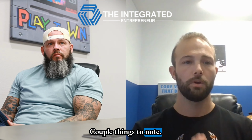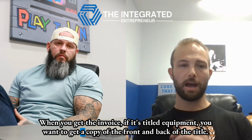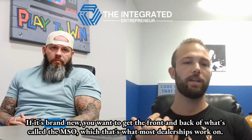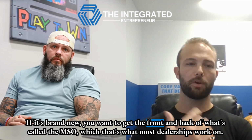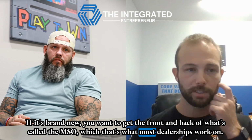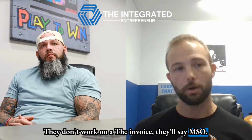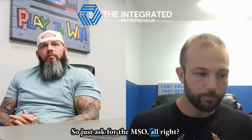A couple things to note. When you get the invoice, if it's titled equipment, you want to get a copy of the front and back of the title. If it's brand new, you want to get the front and back of what's called the MSO, which is what most dealerships work on. They don't work on an invoice. They'll say MSO. So just ask for the MSO.